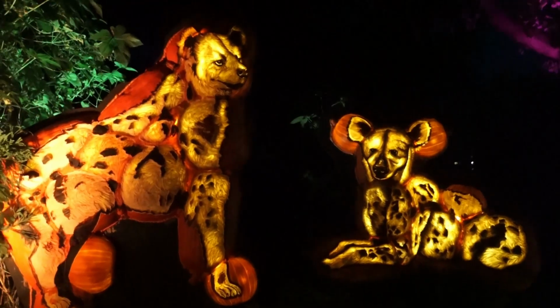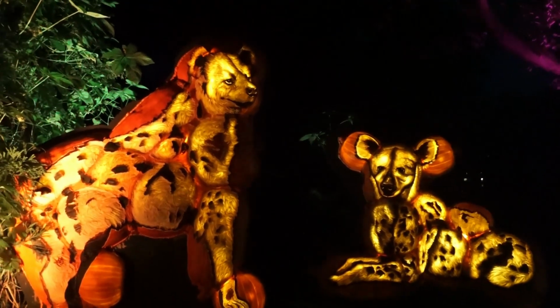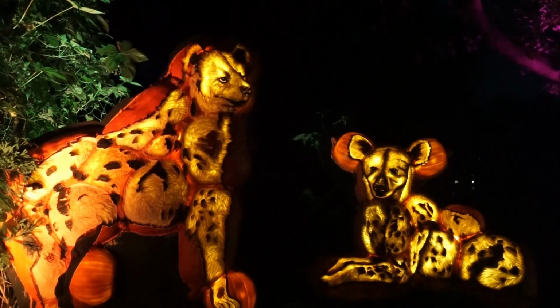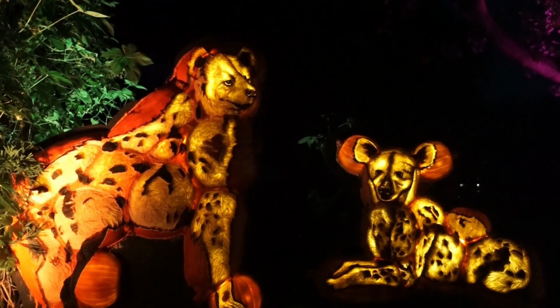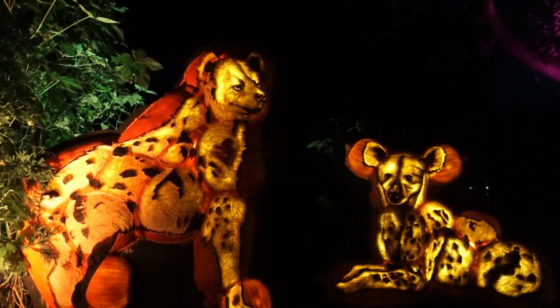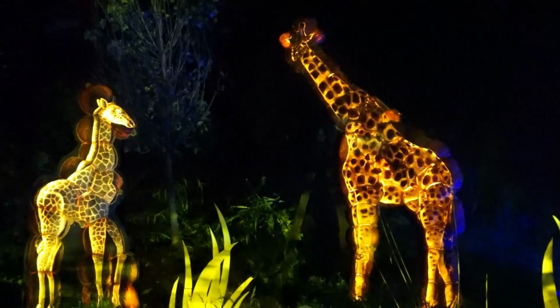I have come across an African safari area. We have hyenas and giraffes and there's elephants and a rhino. I'll show you all of them. They're really cool. So these are the hyenas. And it's so interesting when you really see a hyena. They look like a giant, oversized combination of dogs and cats together. I don't know how else to describe them. And these pumpkin hyenas are so cute.